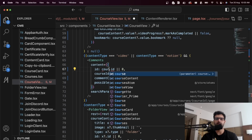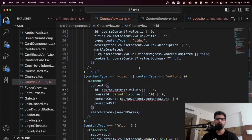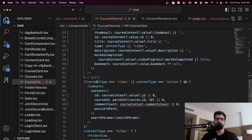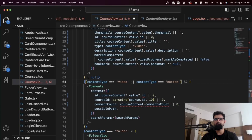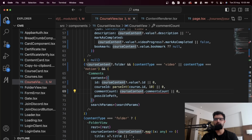That sounds right to me. So it will be course content dot value dot id. Again, if you really want to make TypeScript happy here, you can add this check and you're good to go. So this check isn't really needed for runtime. It is needed because, as you can see, as soon as I add this check, TypeScript becomes happy. There's probably another way to do it, but I'm not going there.